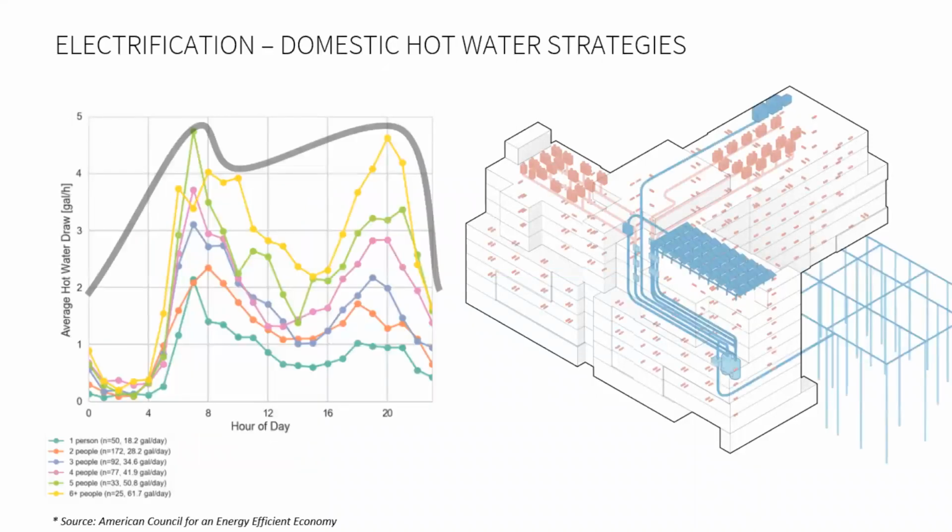Next. So this works sort of like a giant water battery, storing energy in the form of hot water, which reduces the building's draw on the electric grid during those peak hot water demands.